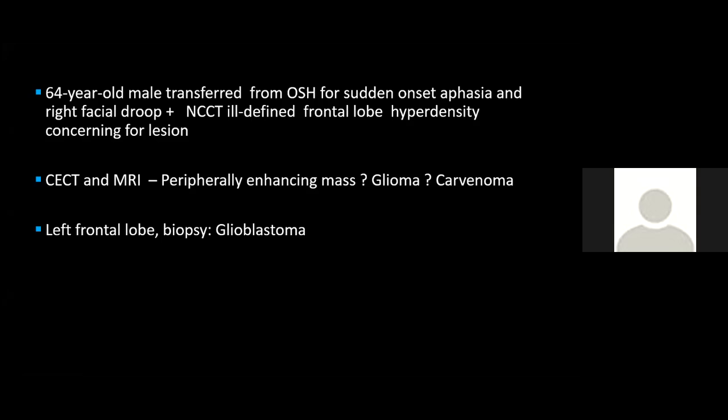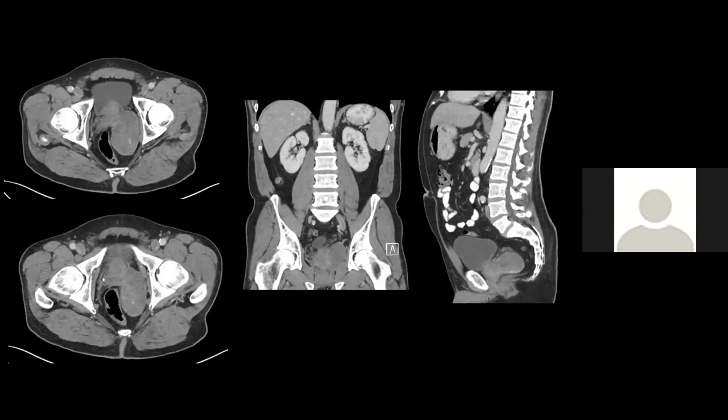So prior to the diagnosis of the glioblastoma, they did a CT scan of the chest, abdomen, and pelvis, looking for a possible primary in case the brain lesion was metastasis. And this is what it showed. It showed a fairly well circumscribed mass in the left hemipelvis. It looked like it was arising from the prostate. We don't have a pre-contrast, but it sort of looks like it's enhancing, it's hyperattenuating. And we were a bit concerned, obviously, because this man is known to have malignancy.